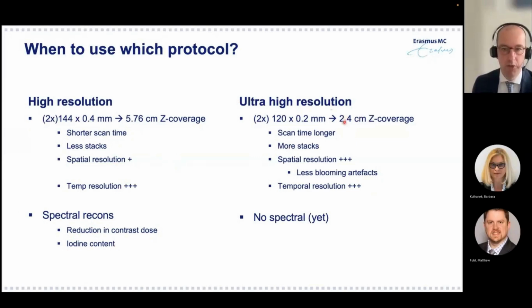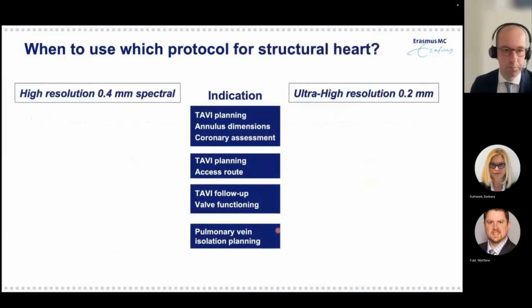Ultra high resolution imaging has smaller Z-axis coverage, which of course will increase your scan time, and you will have more stacks. But the spatial resolution is of course better than with 0.4, and you've seen the examples in the presentation, especially a further reduction in blooming artifacts, and still having the excellent temporal resolution. No spectral information for the moment, but I'm hopeful that will change in the future.